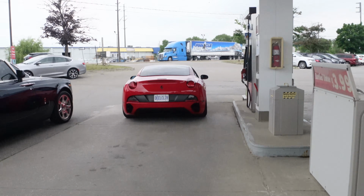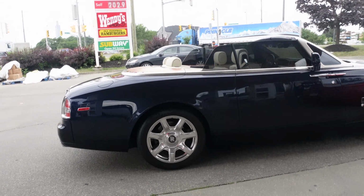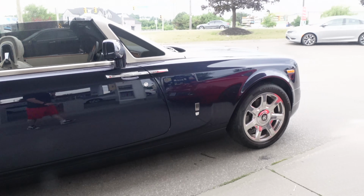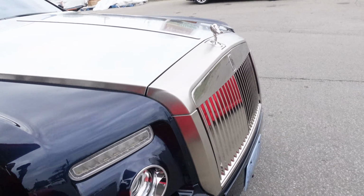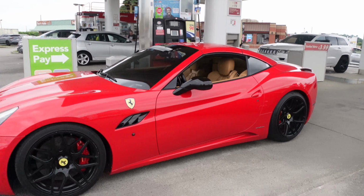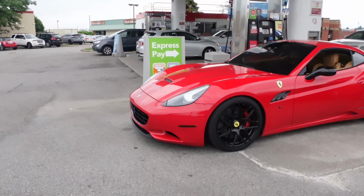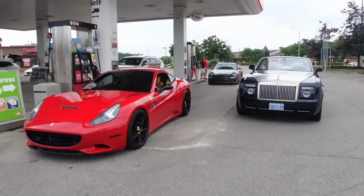And first gen California. And of course the big boat. The Phantom drop head. This thing is massive. And the first gen Cali. Pretty cool lineup. We're gonna go to Hagerty's Cars and Coffee. Yeah, let's see what's there.